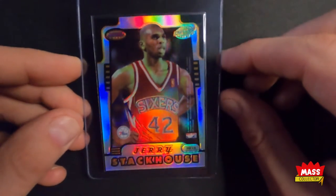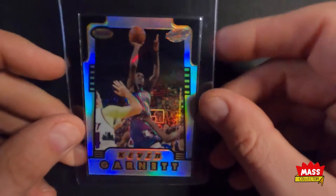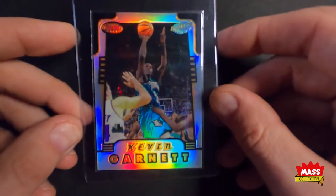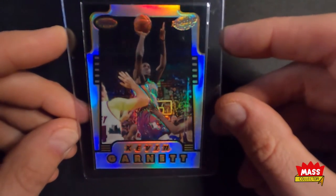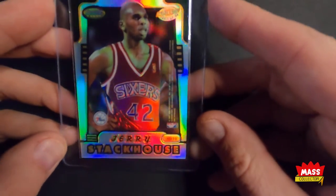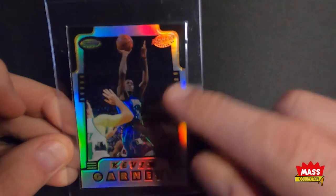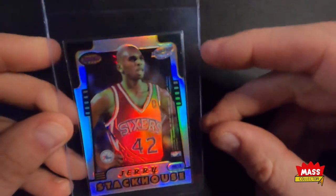Same with the Jordan that I got back from PSA. I got a 9. I didn't think I was going to get a 9, but maybe because of how delicate these things are, they get the benefit of the doubt, how they look under the slab, but it's a super sick looking card. I'm not a huge Kevin Garnett fan, but that guy was a stud. So Jerry Stackhouse. Yeah, I think it's a really cool looking card. As far as the custom label goes, it's probably just going to have some sort of black and gold and silver looking label. That way it works for both sides on this thing.